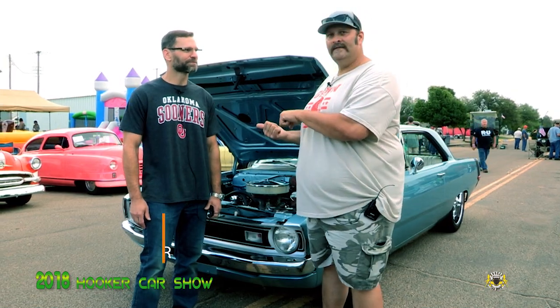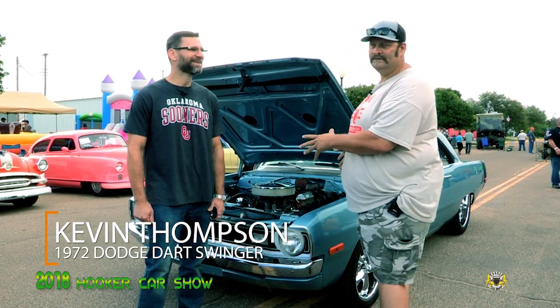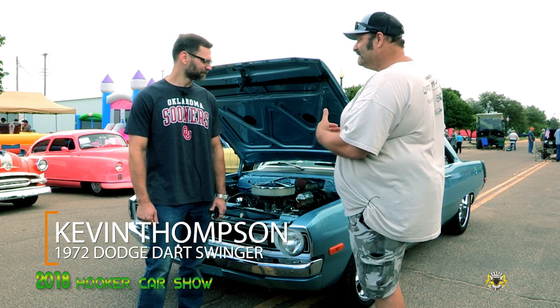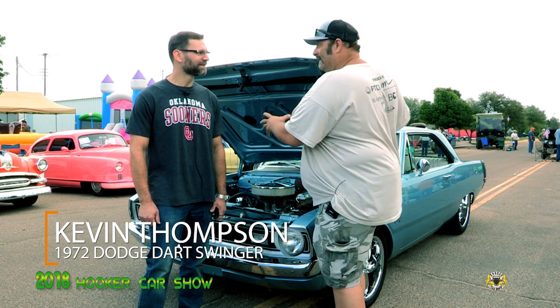Kevin Thompson with us here now from Bentonville, Arkansas. He's brought this beautiful Dodge Dart. It's a 72. It's a swinger. I've never seen a swinger. I don't know what that even means. So that's what caught my attention, other than the fact that it's just a great-looking car.